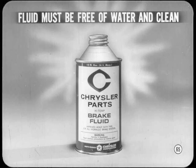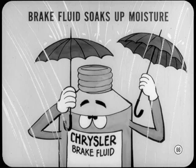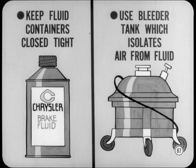Hydraulic system parts can also corrode from the inside as a result of water in the brake fluid. In or out of the system, the fluid must be free of water and absolutely clean, or brake problems will develop. Strange as it may seem, brake fluid soaks up moisture like a blotter. In fact, fluid which is exposed to moist air only a short time will form vapor pockets at relatively low brake system temperatures and cause loss of pedal resistance. Keep all brake fluid containers closed airtight when they're not in use, and use a brake bleeder tank which isolates the air from the fluid. After all, a compressed air hose can pump in plenty of water.